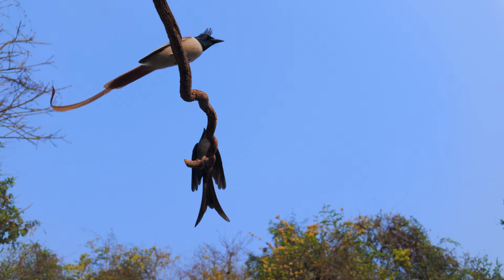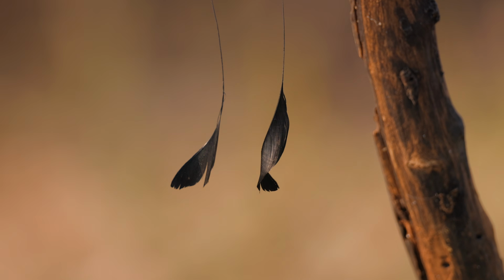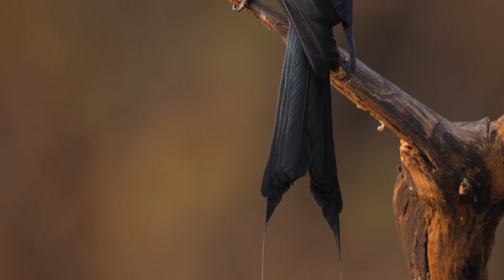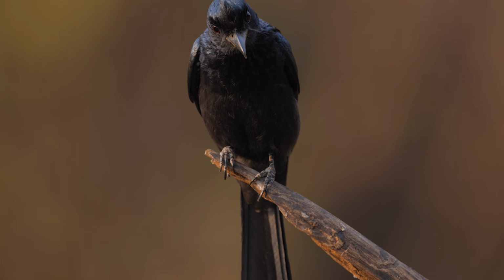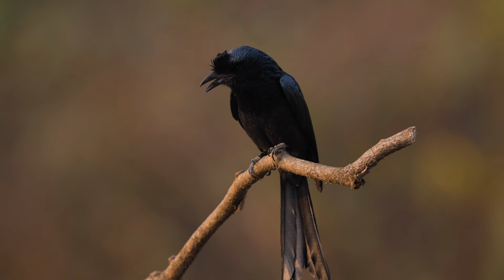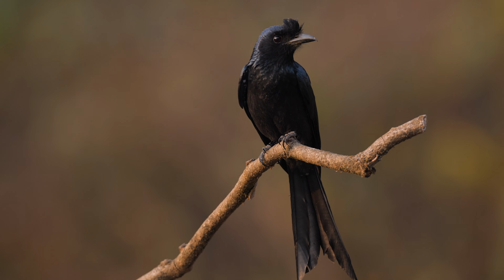Once everyone's cooled off, mingling with one another is slowly tolerated. There is one species whose tolerance is still a work in progress. This is a Greater Racket-Tailed Drongo, another spectacle of the avian world. He wishes to bathe just like the others, but his privacy is a little more precious.